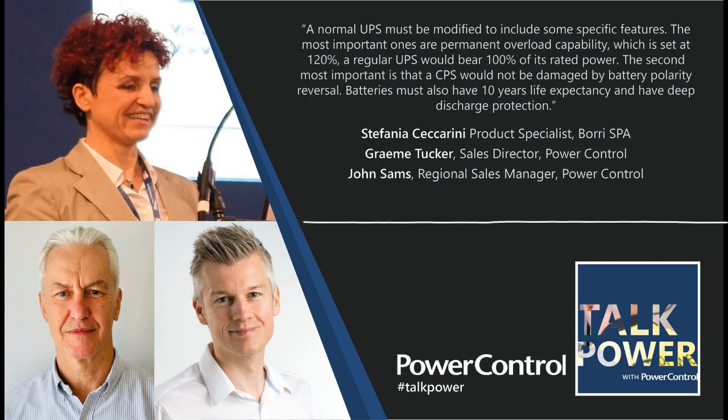Yeah, that's right. So obviously the technology within a standard UPS product suits the central battery system very well because it's a lot more advanced than perhaps traditional central battery systems. However, like you say, John, there are additional regulations they need to meet. Additional modifications are required on the UPS. In fact, in most cases it is an actual different product to the normal UPS. So perhaps Stefania, we can ask you what are the differences and the modifications that need to go into a normal UPS system in order for it to fulfill the application of a central battery system.